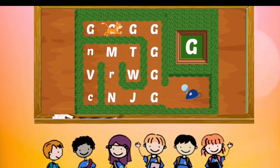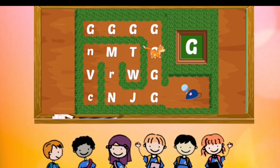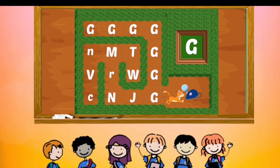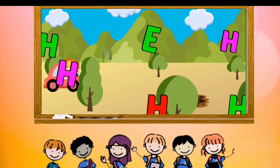G. G. G. Good job! Tap on the letter H to drive faster.